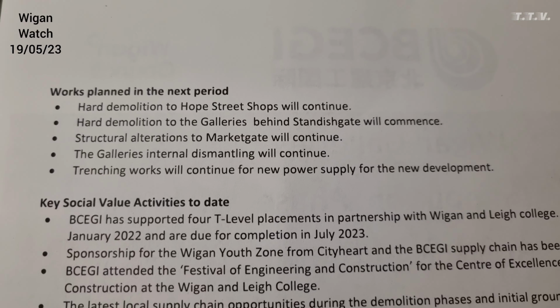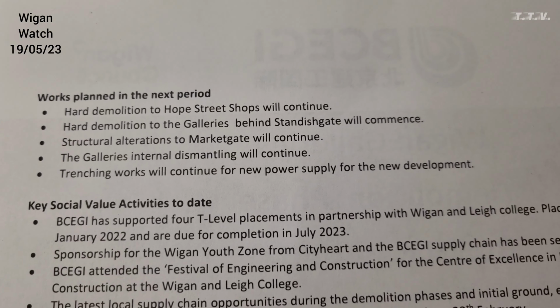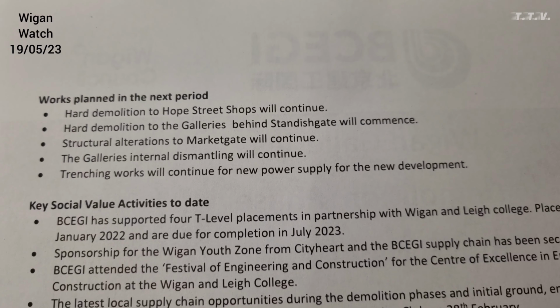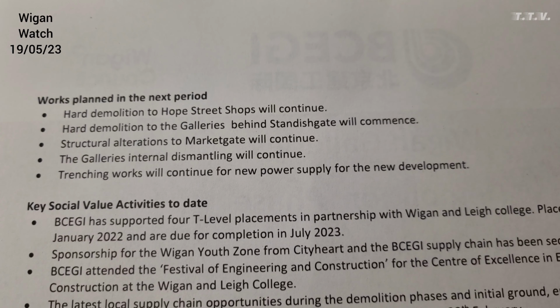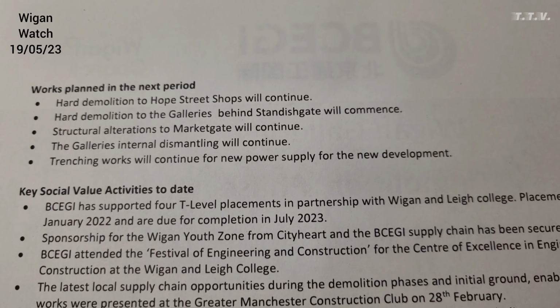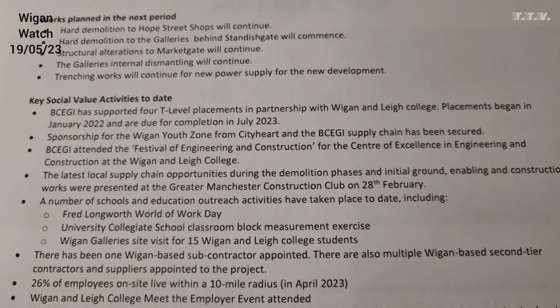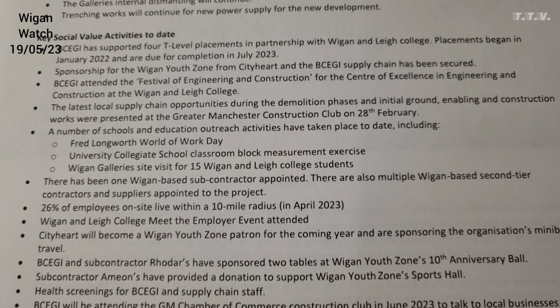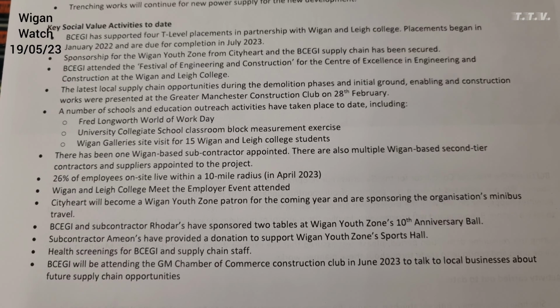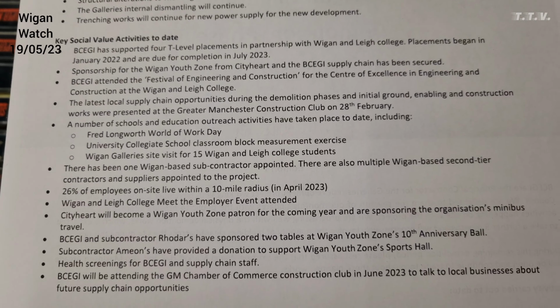Work planned in the next period: hard demolition to the Hope Street site. Hard demolition to the galleries behind Standish Gate will commence. Structural alterations to Market Gate will continue. The galleries' internal dismantling will continue. Trenching works will continue for new power supply for the new developments. Key social activities to date, and you've got all that going on as well. If you want to read it, then feel free to pause and have a read. So that's the leaflet. Can't wait for the next one.